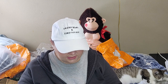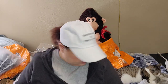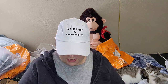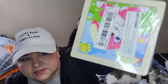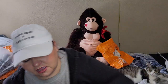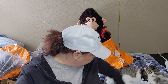This is just a little tiny diamond painting. It's $1.98. I don't know if you can see the design on there. My sister wanted some wolves. For diamond paintings, that's so darn cheap. And then I got two little puzzles for the kids. And these are 89 cents. One's a giraffe. And one is, what should be, a bunny. 89 cents, if they lose them, who cares?